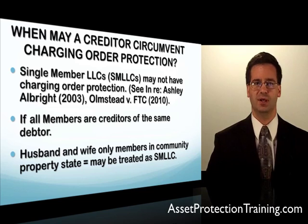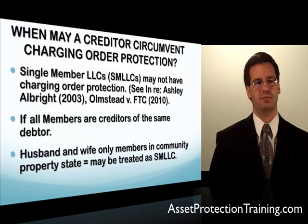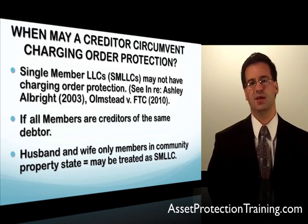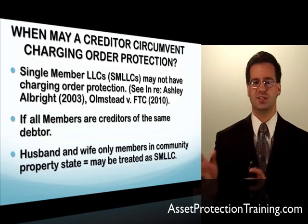Well, if everyone is a debtor to the same creditor, there's no one innocent that's not a party to the suit that will be hurt. So you've got to make sure that you run your business so you'll never have it so that all of the owners of the LLC are debtors to the same creditor.